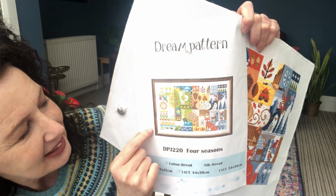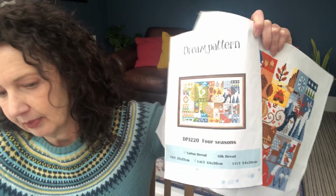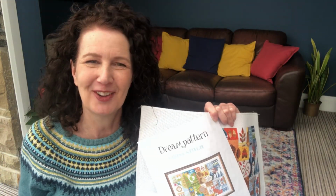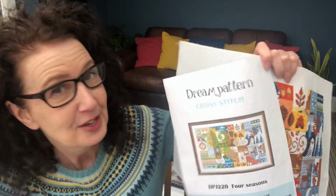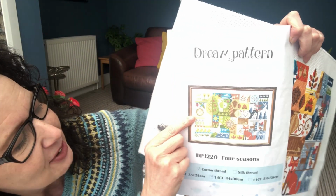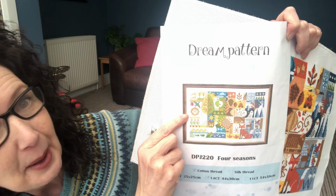So yeah, let me get my glasses on. I did realise, by the way, in my last FlossTube, I do look like I'm scowling. It's because my eyesight is so bad, I have to sort of peer like this. So I might leave my glasses on this time.